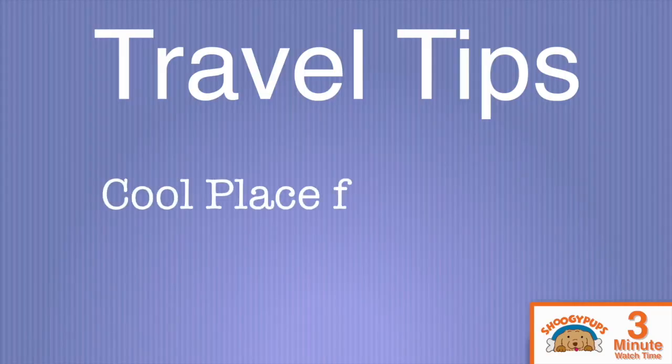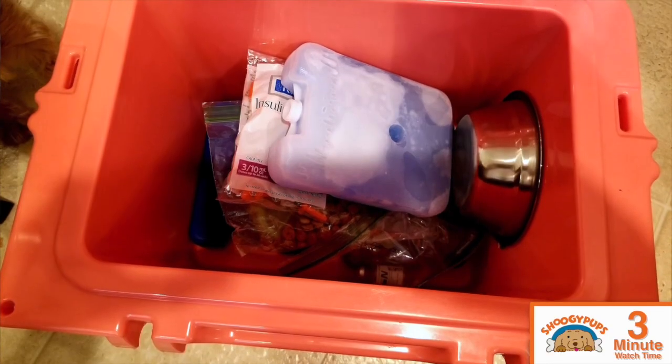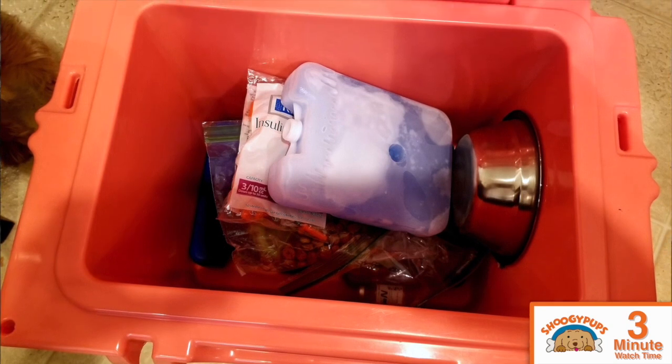And make sure that I have a nice cool place in the car to store the insulin. For Stillwell, I have a cooler in the back of the car, and I put the insulin in there with his Shuggy Pups and put ice packs around it. That way I know his insulin will not go bad and it'll be good for the whole trip.